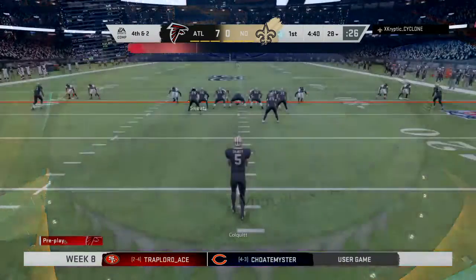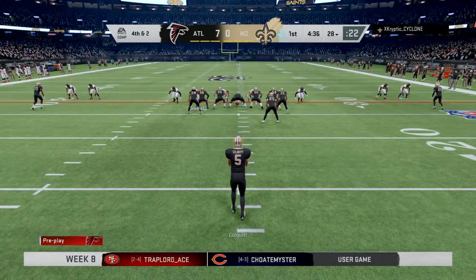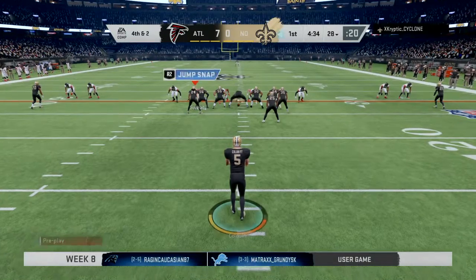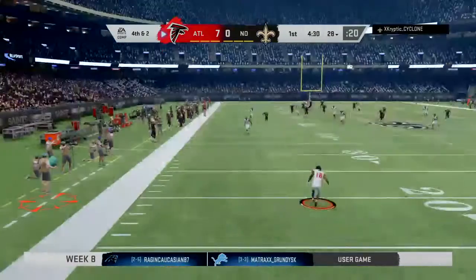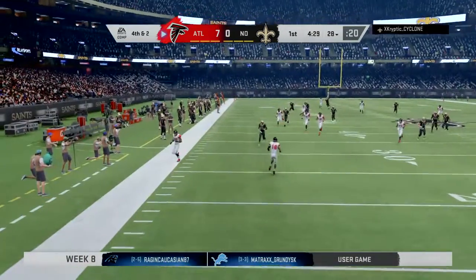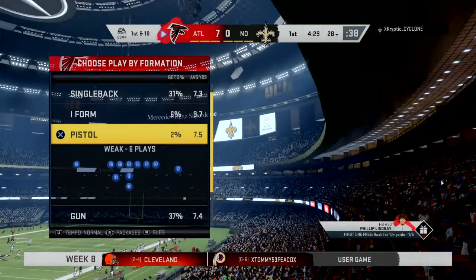2 yards is all they'll get on the completion. It's fourth down. Here's Britton Colquitt now as he's on to punt for New Orleans. And the kick's away as he angles this one for the sideline. And this one will not be returnable as it sails out of bounds.